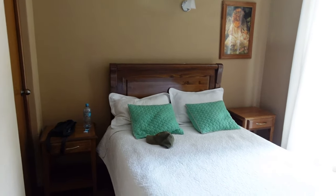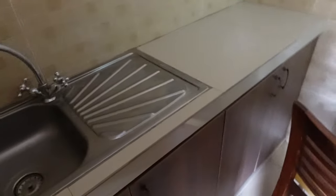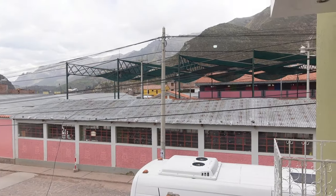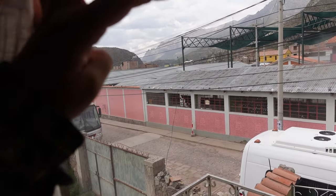We have now been dropped off at our hotel for the night, and it's actually quite nice. Looks like this, nothing fancy, but I've seen much worse in my life. Surprisingly, we even have a tiny little kitchen thing. Let's have a look at the view. Not the most beautiful view of my life, but at least you can see the mountains in the background, so that's nice.